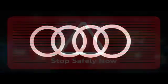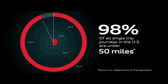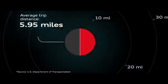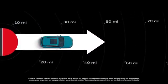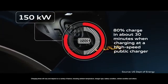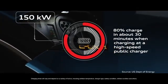Yet even here, we thought that through as well. 98% of all single-trip journeys in the US are under 50 miles. So we gave the e-tron a battery that takes you over 200 miles with confidence. Then, we gave the e-tron a 150 kilowatt charging speed that can recharge the battery to 80% charge in about 30 minutes when charging at a high-speed public charger.